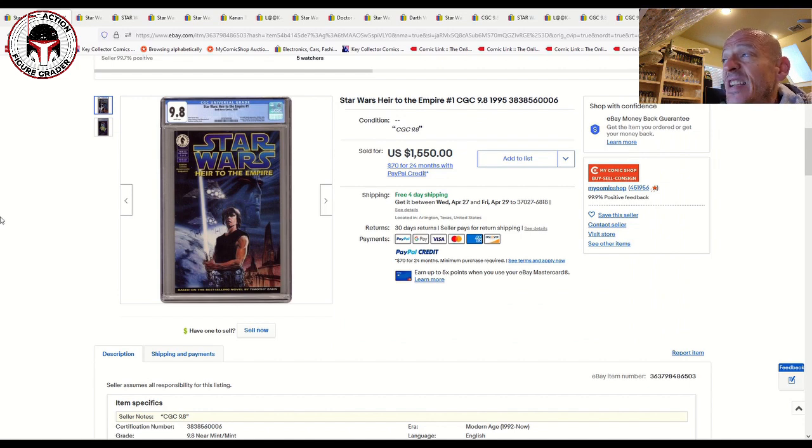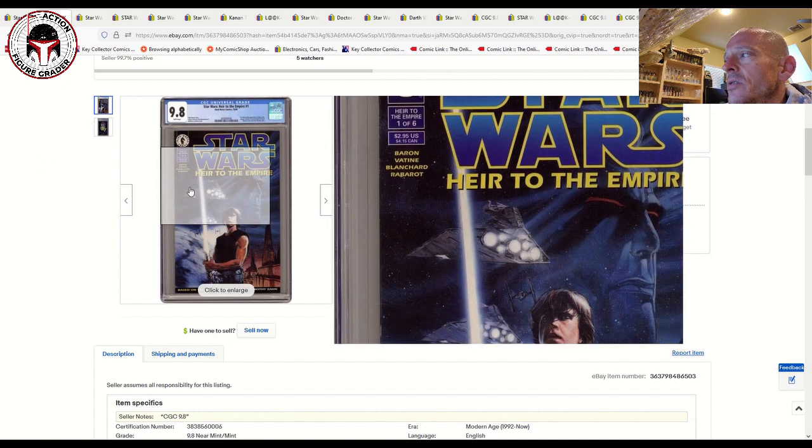So this one sold for $1,550, and that's about the going rate right now for Heir to the Empire #1 in a 9.8 grade. Anywhere from, I'd say on the low end, about $1,400 to about $1,500 to $1,600 is about the range there. So this is a holy grail for me. I know that for some people, this is considered a nice book, but not a holy grail. For me, it's a holy grail. And I think if you can pick it up at that price point, that's about the going rate. I was just very lucky, I think, with the timing when I bought it back in October, November of last year. But just a gorgeous cover.